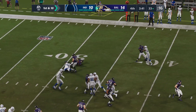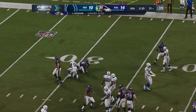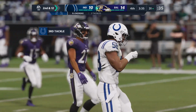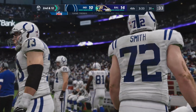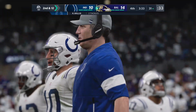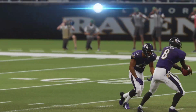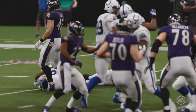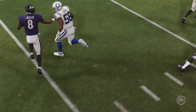Jackson fakes the give and keeps it, and he will lose yardage here to the 31-yard line. 2 yards the loss, 2nd and 12. The fourth quarter here, they've got the lead. They want to keep it on the ground. That's what they're doing. Smart football. Keep the clock grinding, keep it going. But you've got to figure now they're going to see more people stacked up at the line of scrimmage as they try and bleed it out.